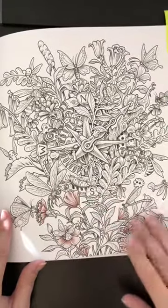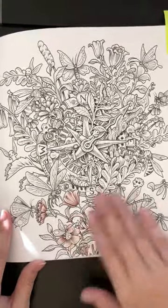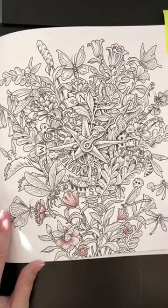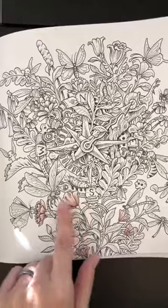So I'll probably come back to this because I like how soft that is and nice. Polychromos, that's what I was using. And it was the flesh colors. So dark flesh, medium flesh, and light flesh.